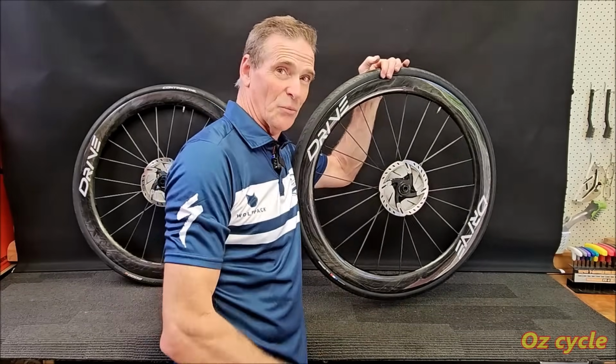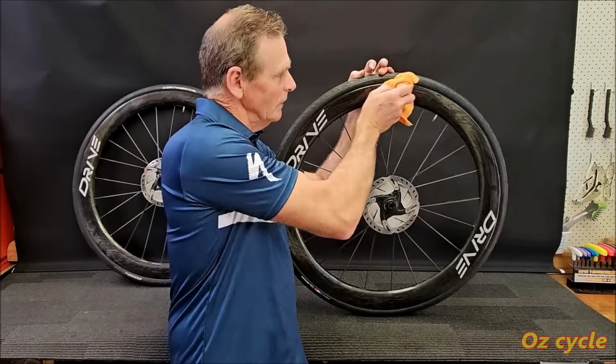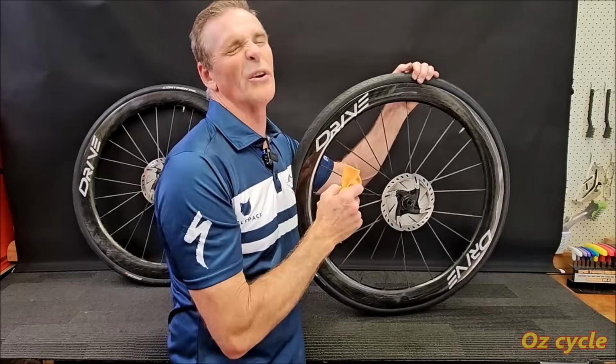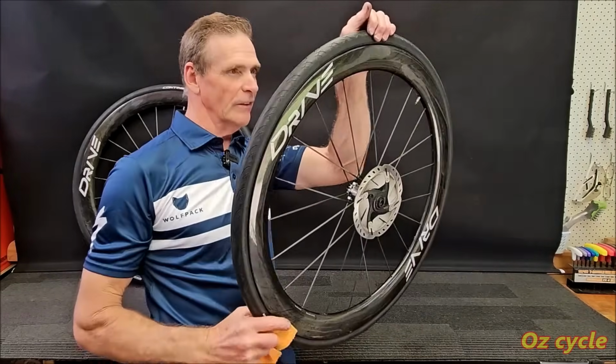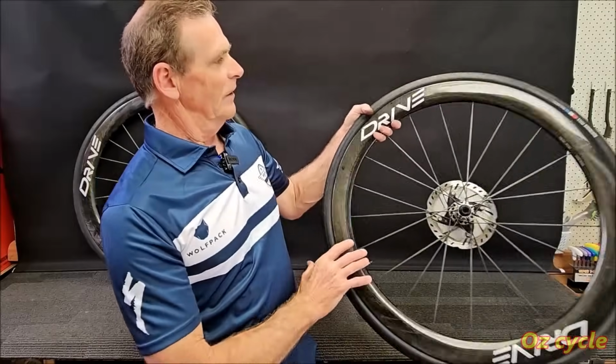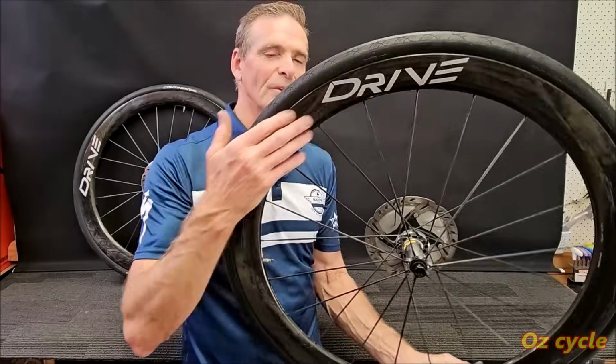Don't forget you can polish your rims. You can do that now because you don't have rim brakes, you don't have pads. So you can polish these up with a bit of car wax polish, and that'll keep them nice and shiny. Look at that, beautiful and shiny. I love that high gloss. Now, do you like the marble effect on the rims, on the carbon fibre?